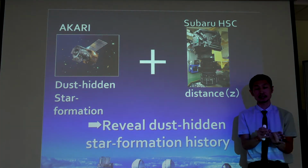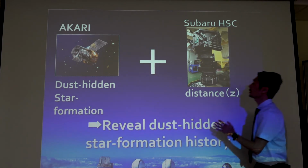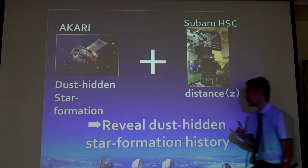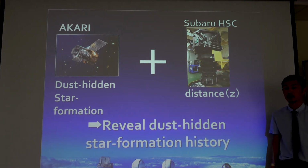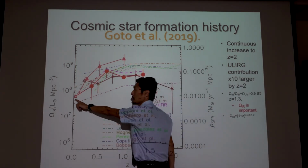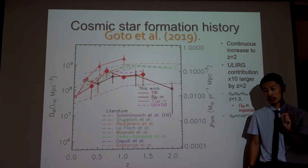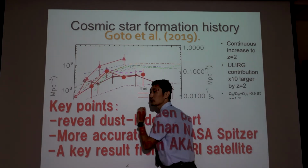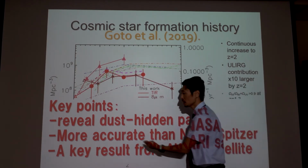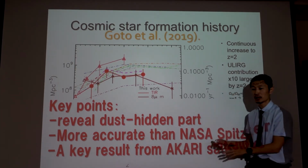So I won't talk about analysis detail, but AKARI's infrared sources are free from dust extinction, and we now have photometric redshift from Subaru telescope data. So by combining these two, we can reveal the dust hidden part of the cosmic star formation history. And here's the result. That's my recent paper. As a function of redshift, the star formation density of the universe is almost 10 times larger by redshift 1. The key point here is that this is free from dust extinction because we're using infrared, and we have more filters than Spitzer, so it's more accurate than the NASA Spitzer result. And this is one of the key results from the AKARI Space Telescope project.